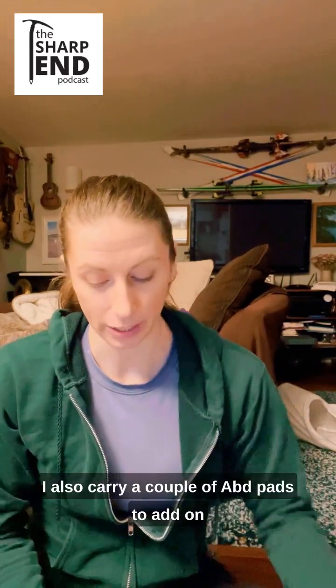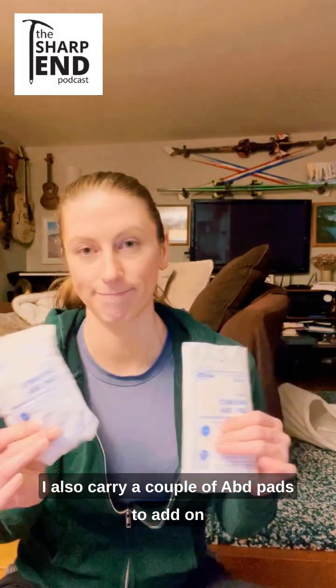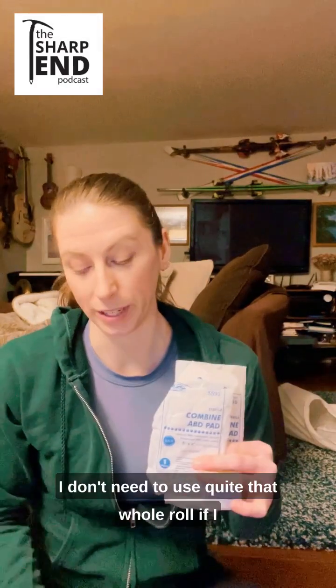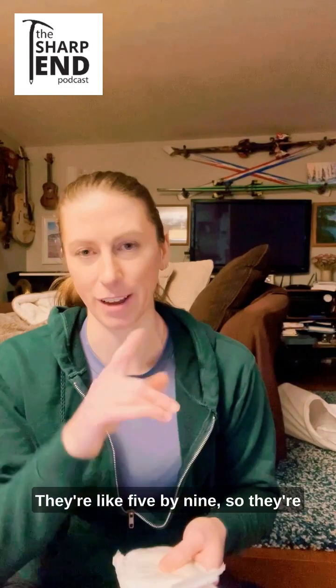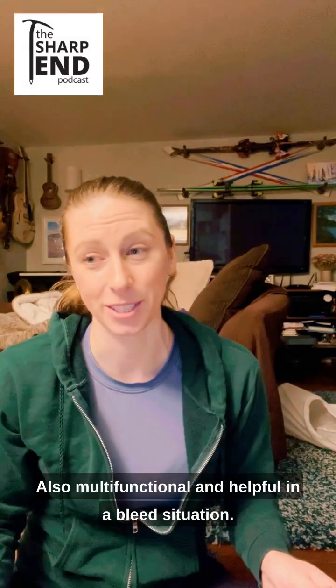I also carry a couple of ABD pads to add on if someone's bleeding through that, or if I don't need to use quite that whole roll, if I want to just use something else, I've got these instead. They're super absorbent. They're like 5x9, so they're good for covering that level of space. Also multifunctional and helpful in a bleed situation.